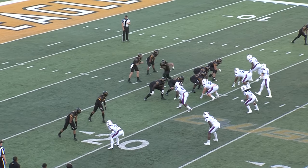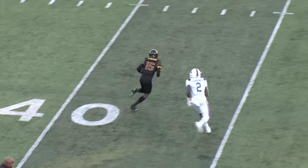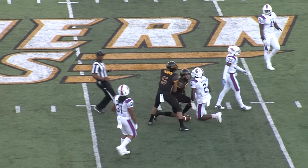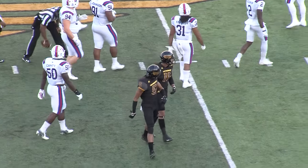3-receiver set for Nick. He'll bring his wingman Allen in motion and drop to throw and look and throw. Sidelines right side, caught by Staggers. Staggers open at the 45. They're going to catch up with him near the 50. He's going to take it to the Louisiana Tech 43. Cedric Cooper saves a touchdown for Louisiana Tech.